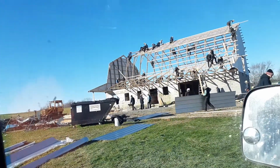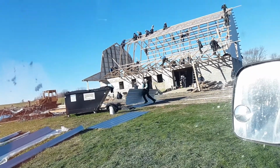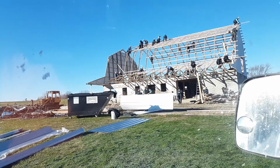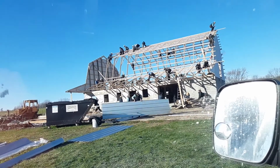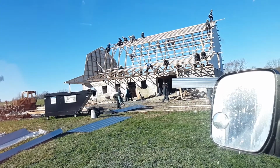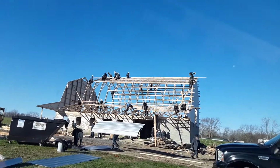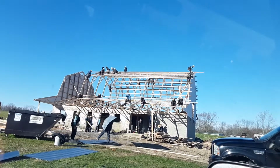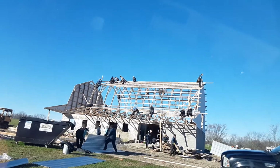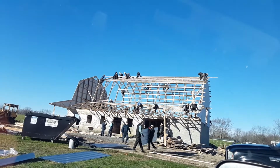Do you see that skill saw the man is using there? That's not electric. That's powered by a small gasoline engine. See him pull the cord to start it. You see the boy up on the gable end there cutting off the purlins. He's doing so with a chainsaw. That's pretty much the way it works in Fredericktown. They get very skilled with a small chainsaw.